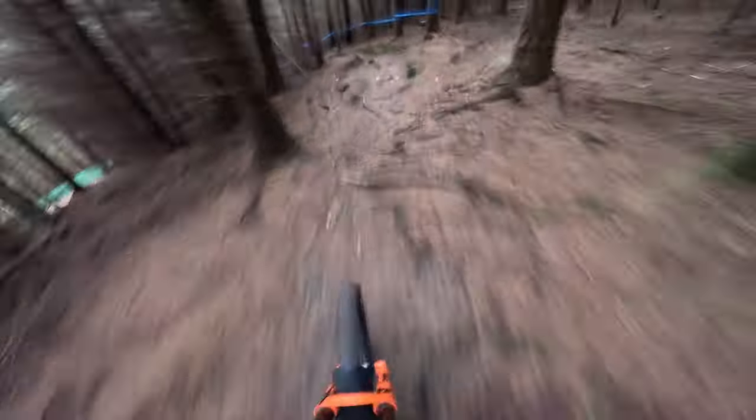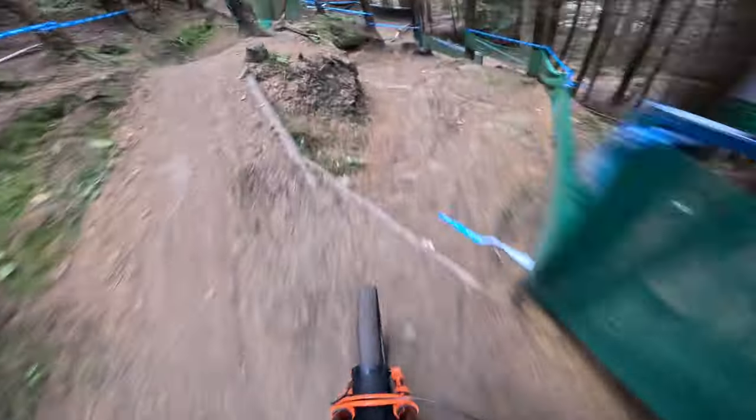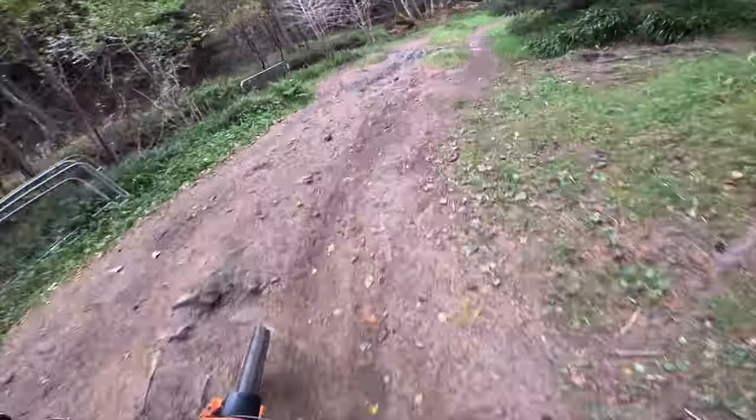Nice and rooty. Be good if it's wet, sort the men from the boys. High line there, into this bottom section, which has been in a few races I think. Tabletop, finish.